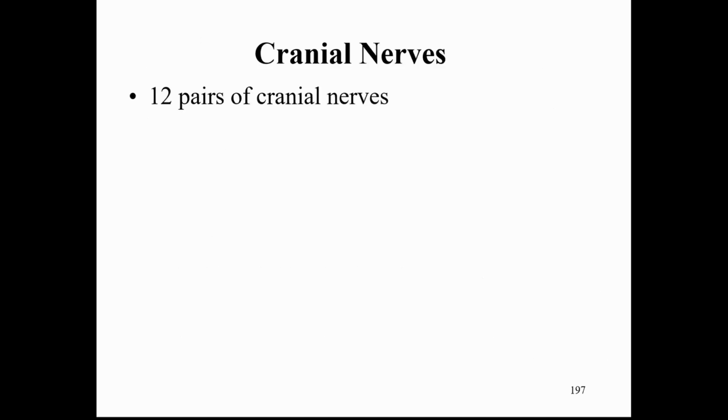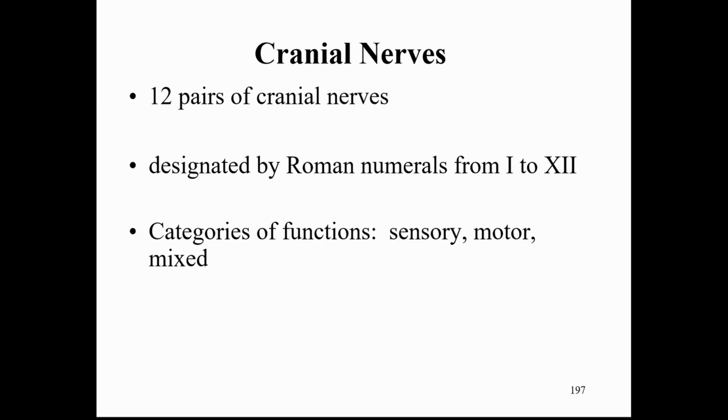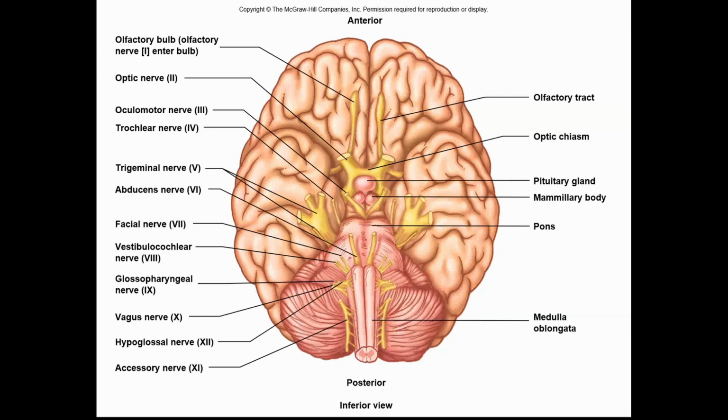Okay, we're almost done. We have our cranial nerves. So when kanina we have spinal nerves, nag-originate siya sa spine. Cranial nerves originate from your cranium. So we have 12 pairs, and these are designated by Roman numerals 1 to 12. They have mixed categories of function, namely your sensory, your motor, and mixed. Okay, so these are all our nerves, our cranial nerves.